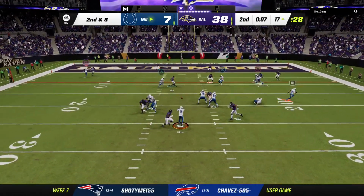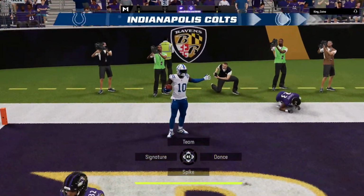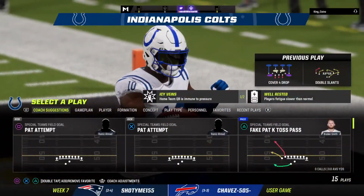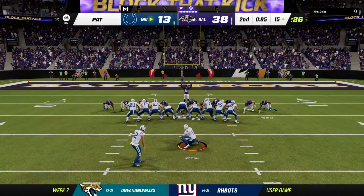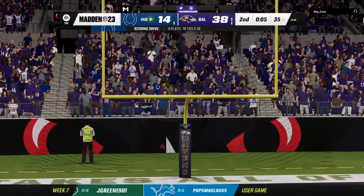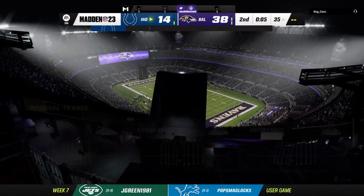To throw on second down. Little. And that is caught. Touchdown, Indianapolis. Deebo Samuel in the final seconds of the first half. And the Colts are able to cut into this lead in the final seconds of the first half. Point after, right down the middle. And the lead is down to 24.